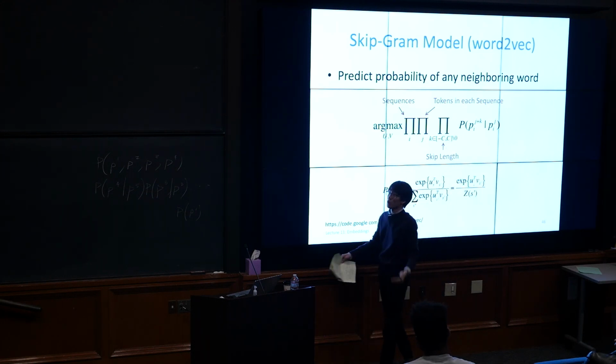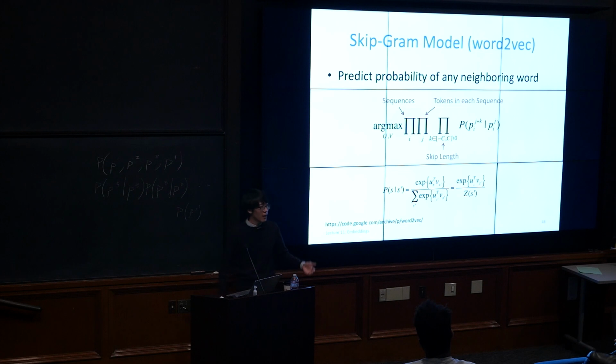So from a practical task standpoint, this is nothing. We can't accomplish anything with this. But from the standpoint of learning a good word embedding, this actually lets us learn the relationships between words.